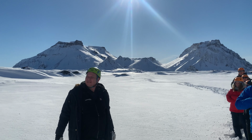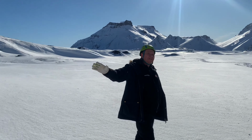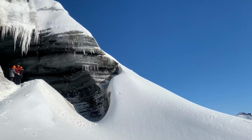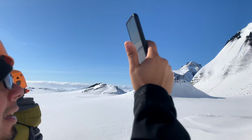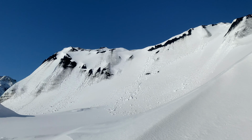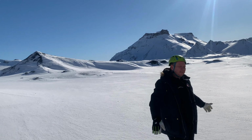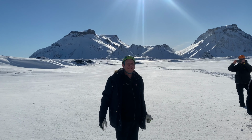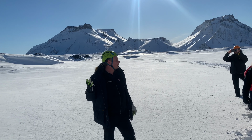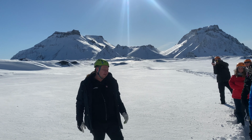So, welcome to Katla glacier. What we have here in front of us, over there to the right and to the left, not the mountain there, and not this mountain over there either. This is all the glacier. Wow. It looks like a mountain now with the snow and sand on it. But this is Katla glacier, the outlet glacier, growing out of Mýrdals glacier where Katla is under.